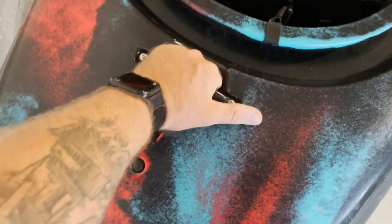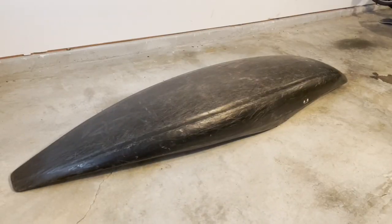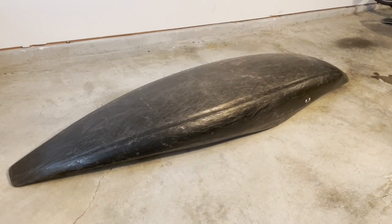That's my only small gripe, if you have bigger hands, it doesn't always fit great in there. This one's a little bit better than the end ones, but those are a little tight. I've got the boat flipped over now, so we can look at the hull of the Large Rewind.